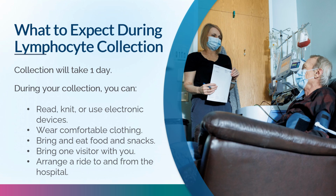You will not be able to go to the washroom during your lymphocyte collection, so you will have to use a portable toilet chair or urinal bottle as needed. One visitor is welcome to come with you. It is also important to note that someone will need to drive you to and from the hospital on collection day.